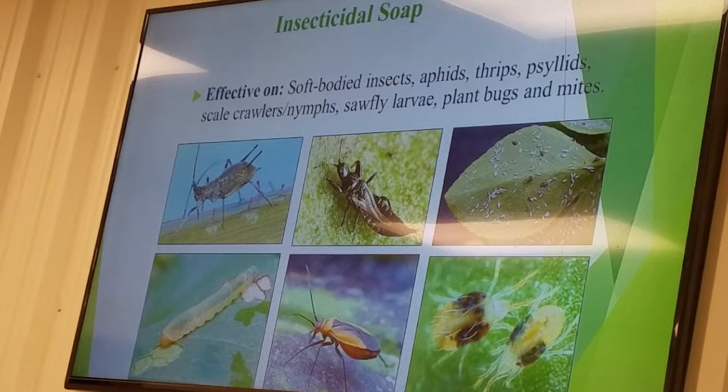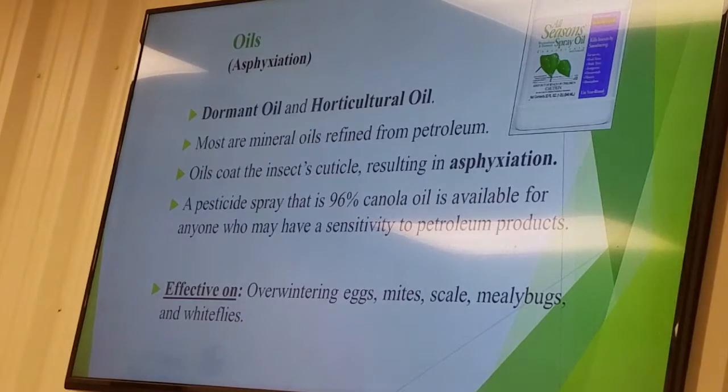It's the larva of a sawfly. Okay, insecticidal soap, if you hit those guys right there, you'll kill them. Dormant oil, horticultural oil, a lot of those are petroleum-based. It can be plant-based. They work by smothering. They plug the pores in the cuticles, the exterior, the skin, the covering of those insects, and it can't breathe. That's how they work.